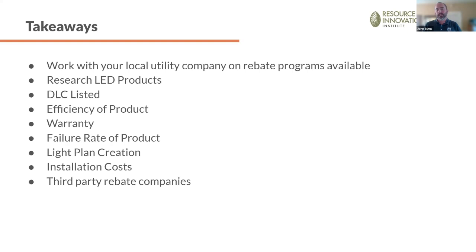And light plan creation. No two light plans are ever the same. Really know what you're looking at in a light plan. Ask questions. It's very important.